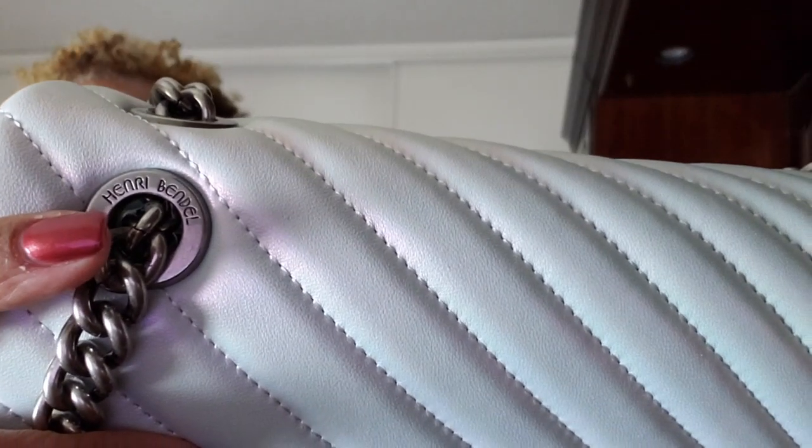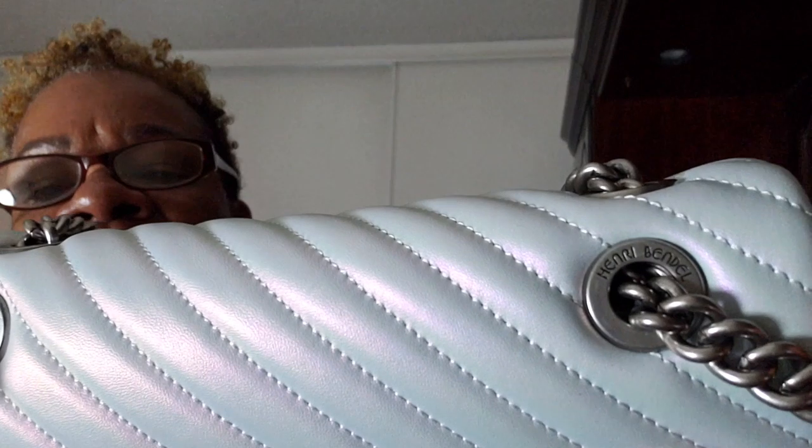And let me see. On these little rivets right here, for lack of a better word, on all of them, it does say Henri Bendel right there and right there. And on all four of them, it does say Henri Bendel. It says it on the back ones too.